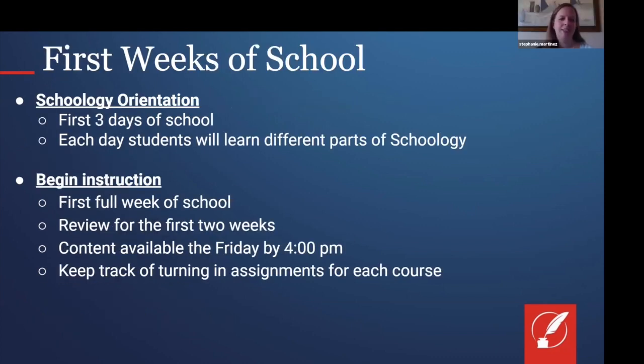So let's take a few minutes and talk about the first week of school. The first 3 days of school are essentially going to be a Schoology orientation. We're going to use this time to give your students modules that they can work through to be able to understand the different parts of Schoology. We've created small assignments and things like that that they can work on that will be ungraded, but will allow them the opportunity to interact and determine the best ways that they are going to be able to navigate through Schoology. Then when instruction starts, they'll feel more comfortable with the platform.